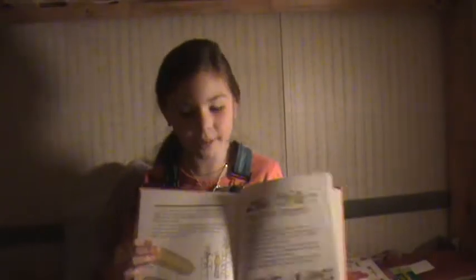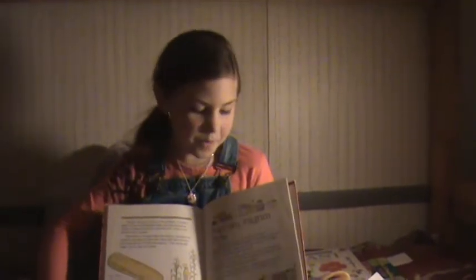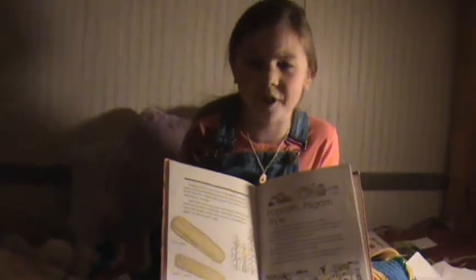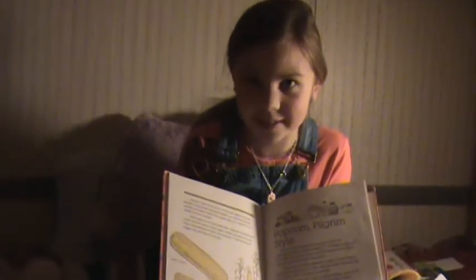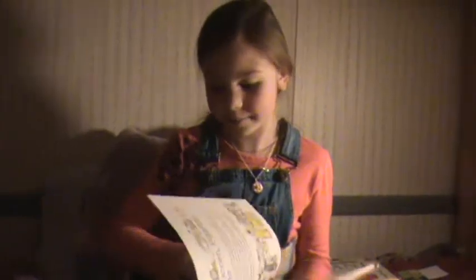Popcorn pilgrim style. Did you know that popcorn was part of the first Thanksgiving feast? I think that's pretty cool. Guess what? The Indians ate their popcorn plain, but pilgrims put cream and sugar on it. They liked it for breakfast. I think that's a pretty funny way to eat popcorn. I mean, cream and sugar. Usually I put salt and butter on mine.